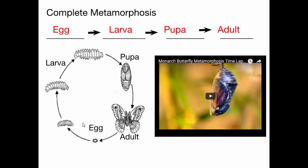Now, what is the main job of the larva stage? Aiden? To eat as much as possible, to get as many nutrients as possible, to store energy for it to then metamorphose into the adult. What's the main job of the adult stage? Imam? Yeah, to reproduce and lay new eggs to continue the species.